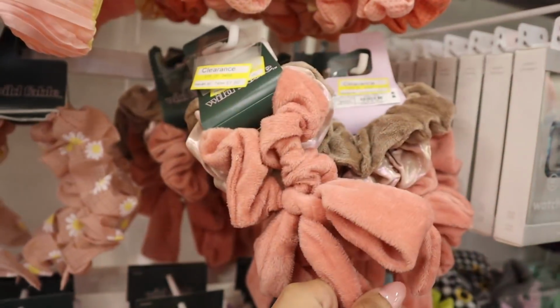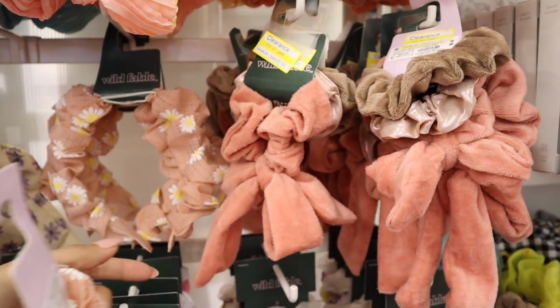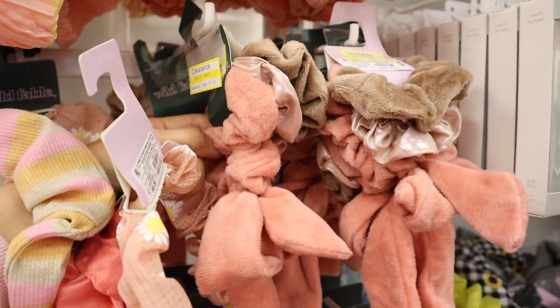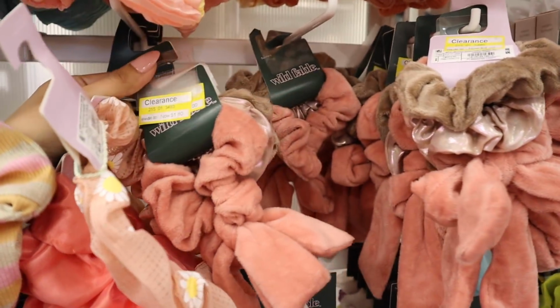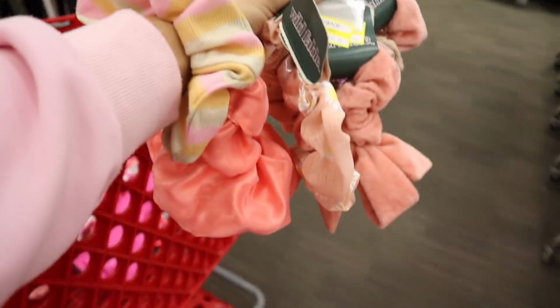So cute. Scrunchies actually got marked down to $1.80. It used to be $6. Like, what, you guys? Definitely a deal. So you get a light pink one, brown, and metallic. So gorgeous. Obviously I need to get one for me and one for you. Usually they never get this cheap, so awesome finds, you know. But which one is your favorite so far?